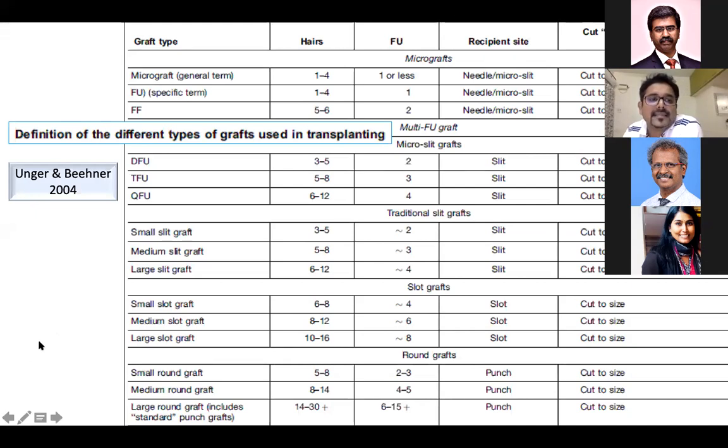In this, there's a study. This is not actually the classification of the types of procedure. These are all the types, like DFU means double follicular unit, trifollicular unit, quadrifollicular units. So when you're making slits and slivering the graft, you either do it in 2 grafts or 3 grafts or 4 grafts, then make it into a micro or a small or a medium slit, then place the graft. These are the various types of grafts which the technicians normally sliver.